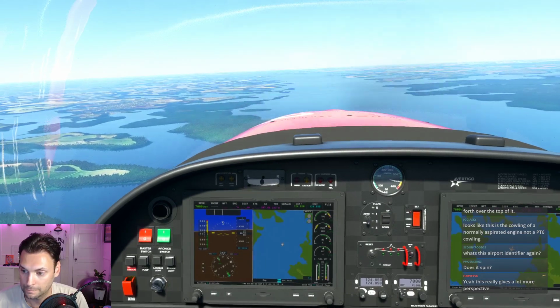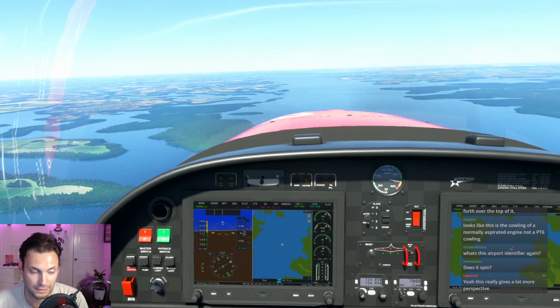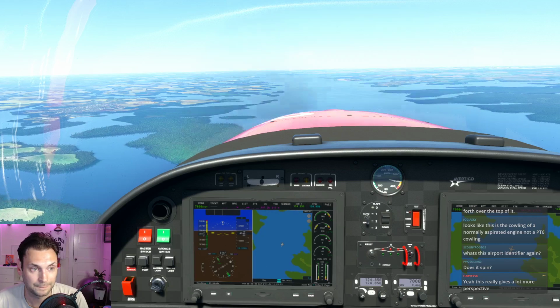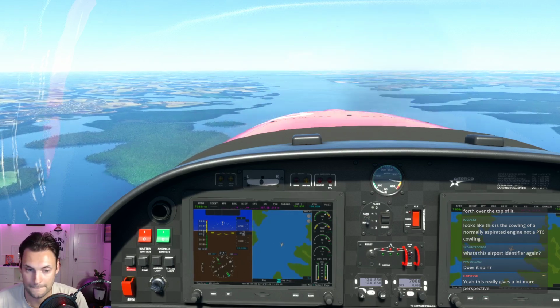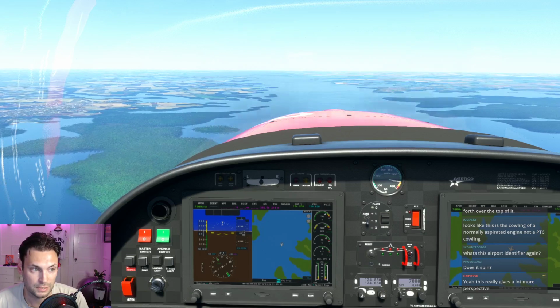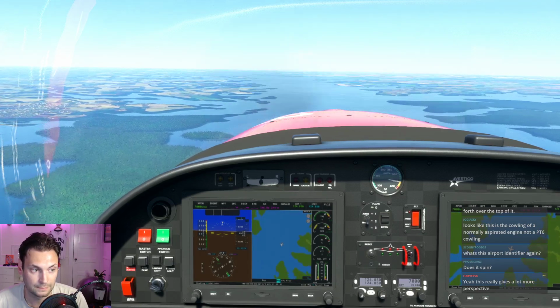Alright, we are freaking hauling ass straight and level in this plane. Good God, that is really funny. Adoned. I don't think Adoned is in here anymore, so never mind.